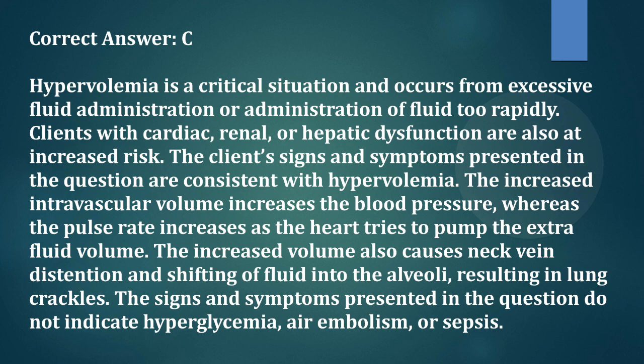The increased intravascular volume increases the blood pressure, whereas the pulse rate increases as the heart tries to pump the extra fluid volume. The increased volume also causes neck vein distension and shifting of fluid into the alveoli, resulting in lung crackles. The signs and symptoms presented in the question do not indicate hyperglycemia, air embolism, or sepsis.